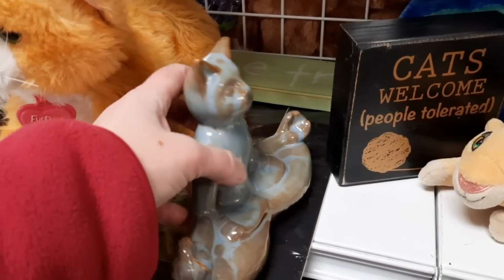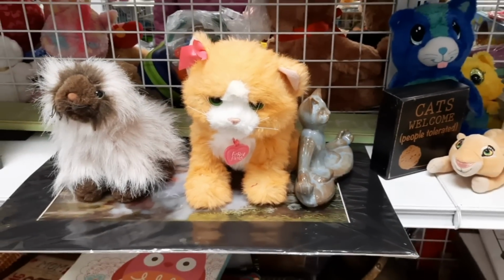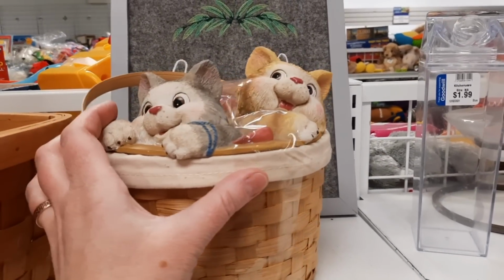I thought this was funny. Someone who likes cats and meditating would love that. And then I realized, look, they had made a little cat display. And then on the top was this.